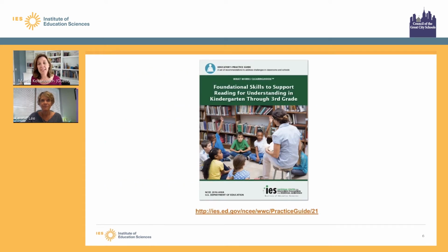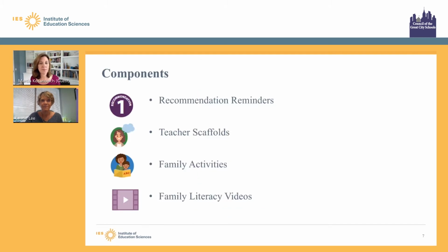The content of the teacher guides is based on the foundational skills to support reading for understanding in kindergarten through third grade practice guide published in 2016. This practice guide is designed for teachers and administrators. We used the recommendations and the how-to steps from this practice guide and translated them into family-friendly language to be used by teachers to encourage family involvement in K-3 literacy.